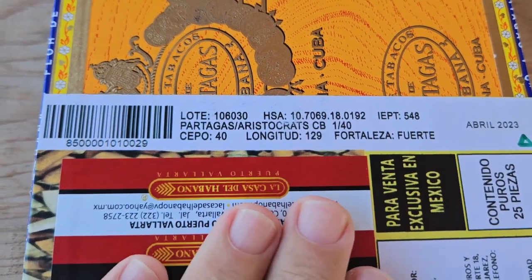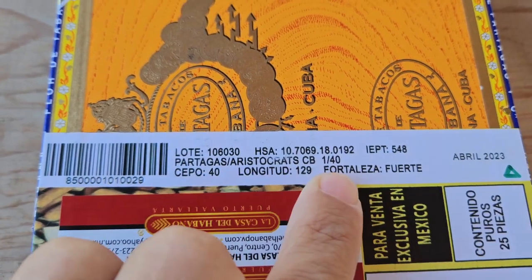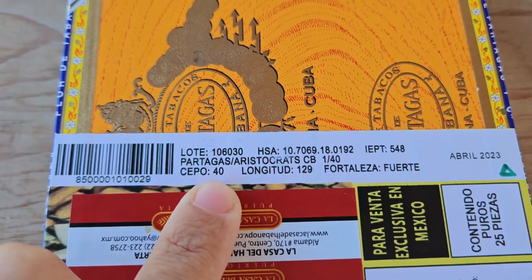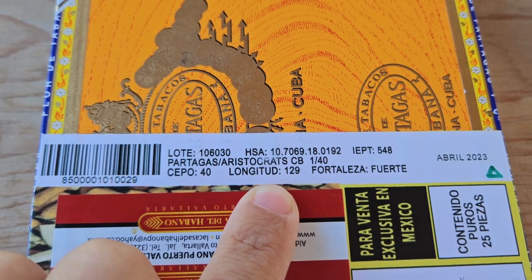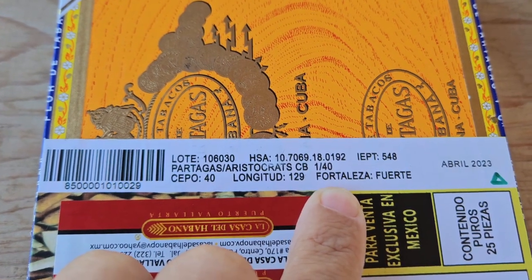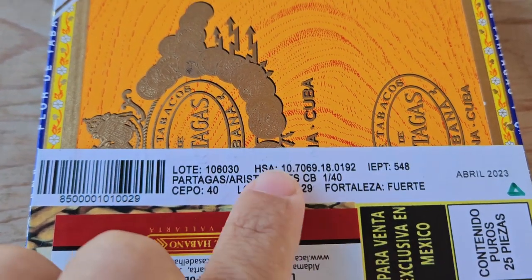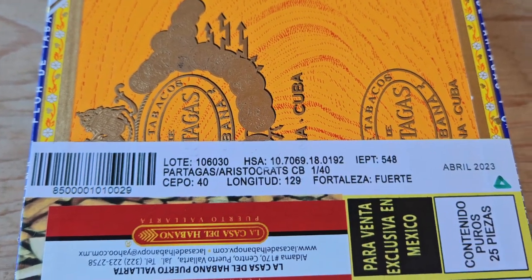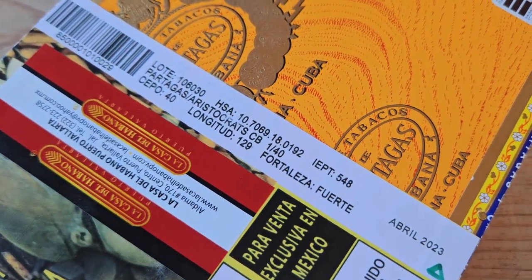The IEPT label also gives you a brief description of what is inside the box. The cepo, the ring gauge, length of the cigar 129 millimeters or 5 inches, and fortaleza, so the strength is fuerte. Also has the HSA number. This is an HSA, the Habanos control number, and you'll see in a second here, we looked up the warranty.